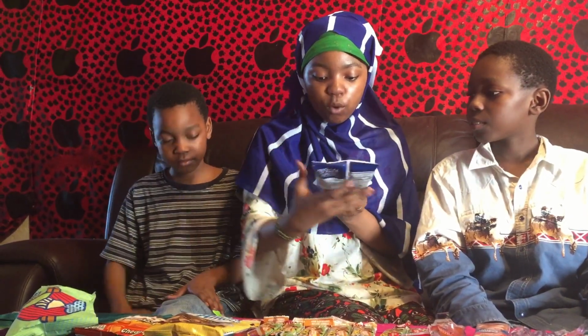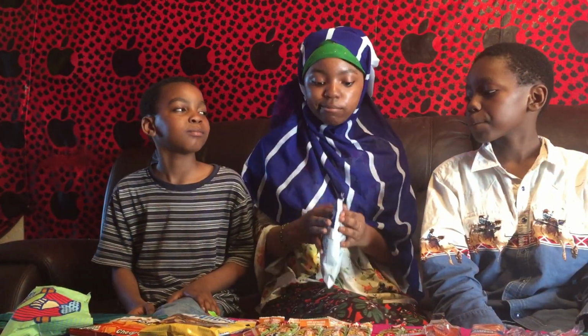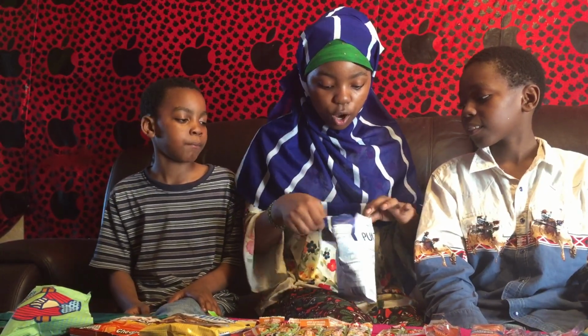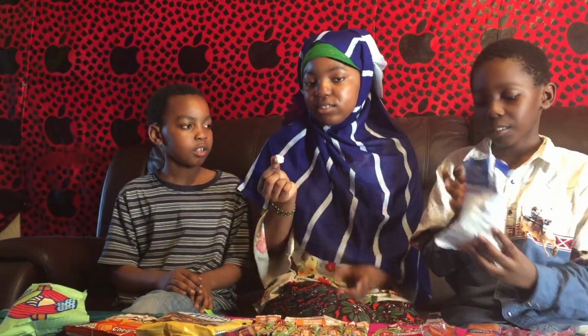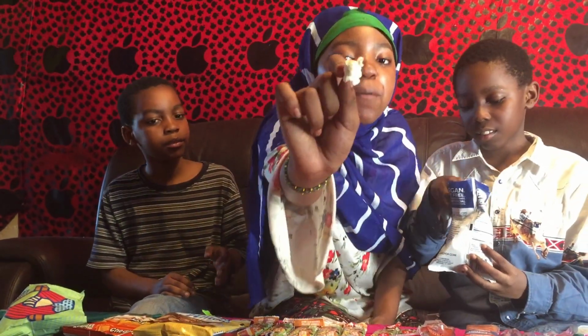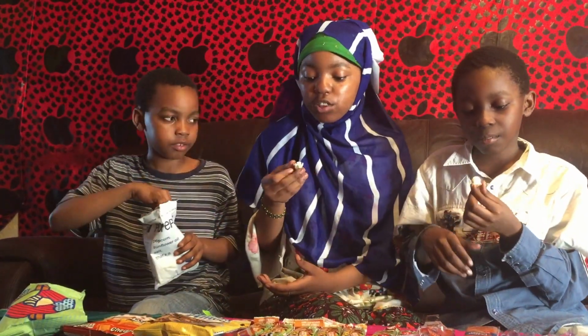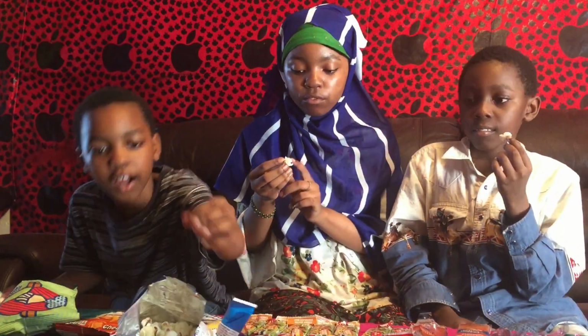This one must be a really good one. It's 80 calories only. See, here you guys go. And now we're going to be opening it up and trying how they taste. Oh, these are normal popcorns, guys, so I'm going to pick one. This is so adorable. These are just normal popcorns. But I don't think it has a lot of oil. It doesn't have a lot of oil, as you can see. It's ones with the bottom of the corn.